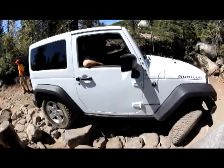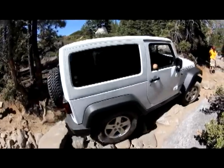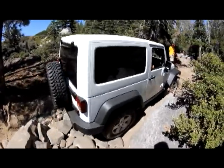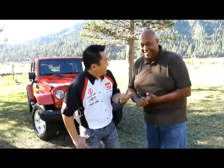We feel that pride every time we're riding in a stock vehicle and people are asking, how did you get up here? And I think it speaks for itself. I'm actually asking myself that same question. How did I get up there?